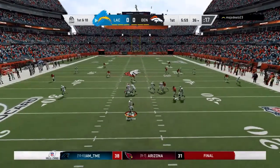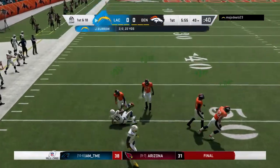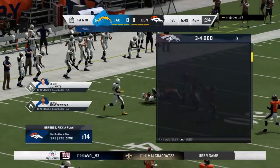Now back to throw. It's caught by Mike Evans, the first catch of this wild card game for a 1,000-yard receiver in the regular season. He's got a first down, too.